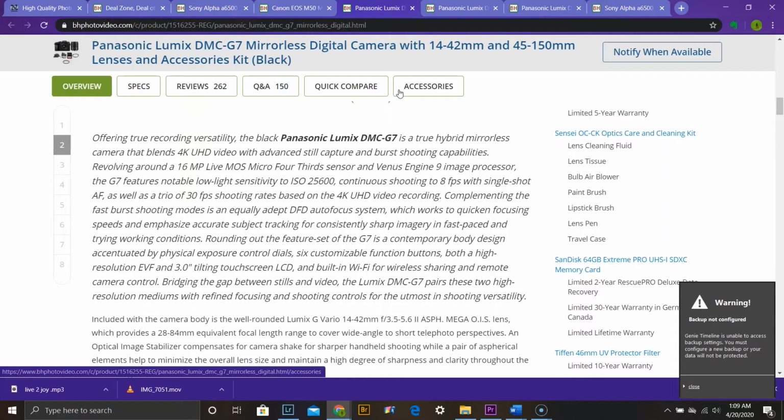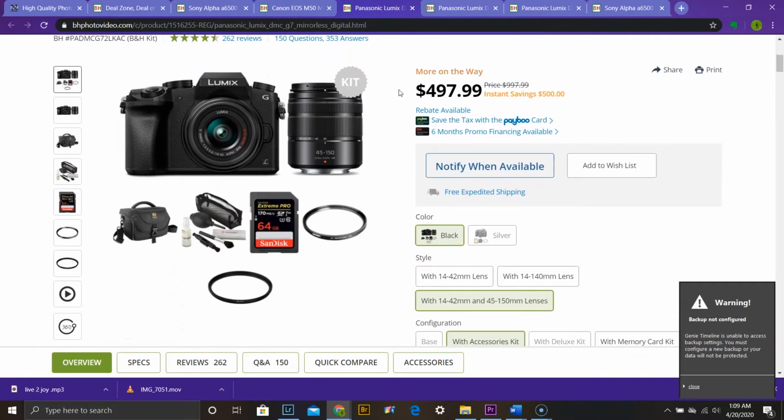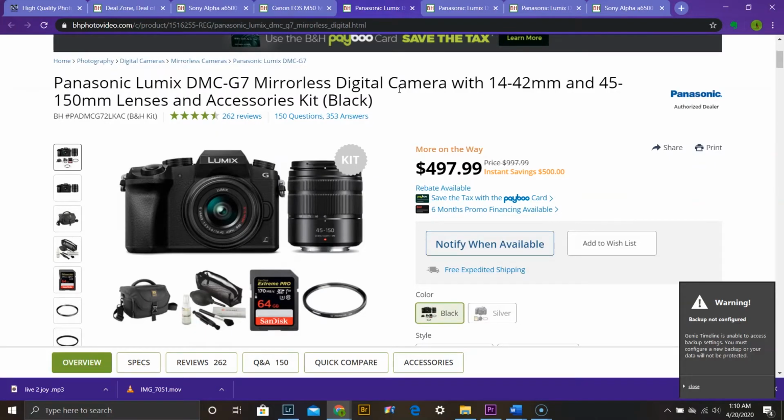It comes with two lenses, an SD card, and a carrying case, all for the wonderful price of $497.99. That is $500, ladies and gentlemen. That'll give you 4K quality, 16 megapixel images, and two lenses that'll give you a decent enough range to cover everything that you would need to do with it starting out. And it has a mic input. So I greatly recommend this camera, which is a Panasonic G7.